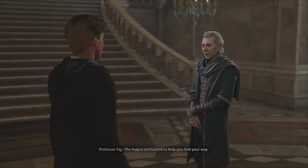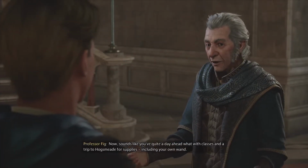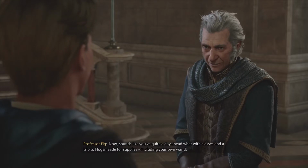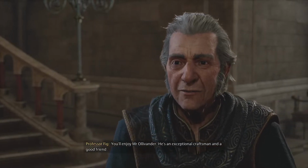The map is enchanted to help you find your way. This will be incredibly helpful. Thank you. Now, sounds like you've quite a day ahead, what with classes and a trip to Hogsmeade for supplies, including your own wand. You'll enjoy Mr. Ollivander.